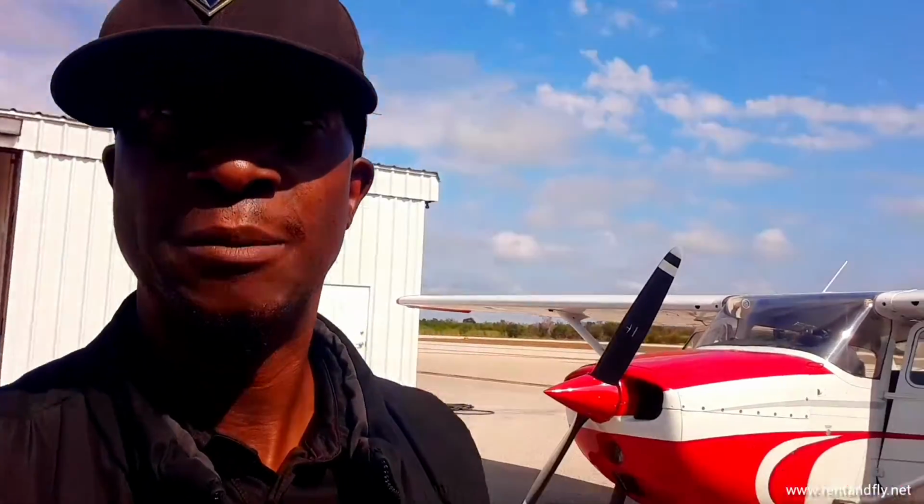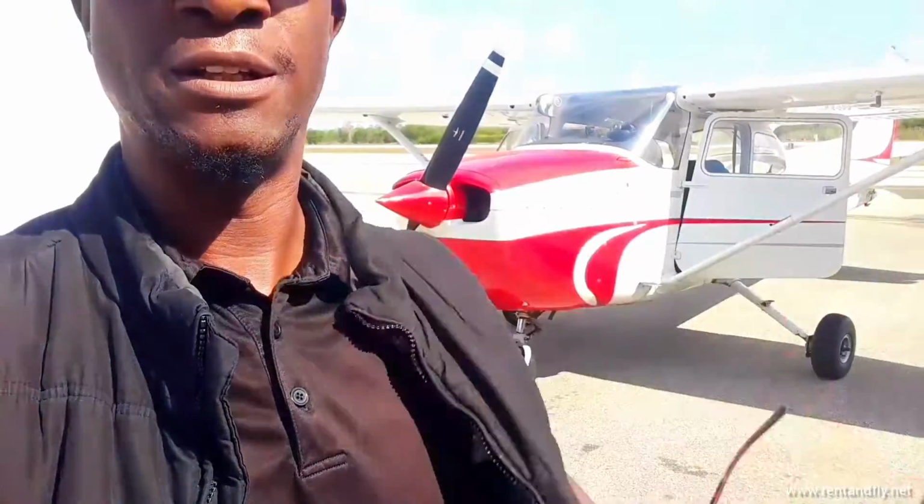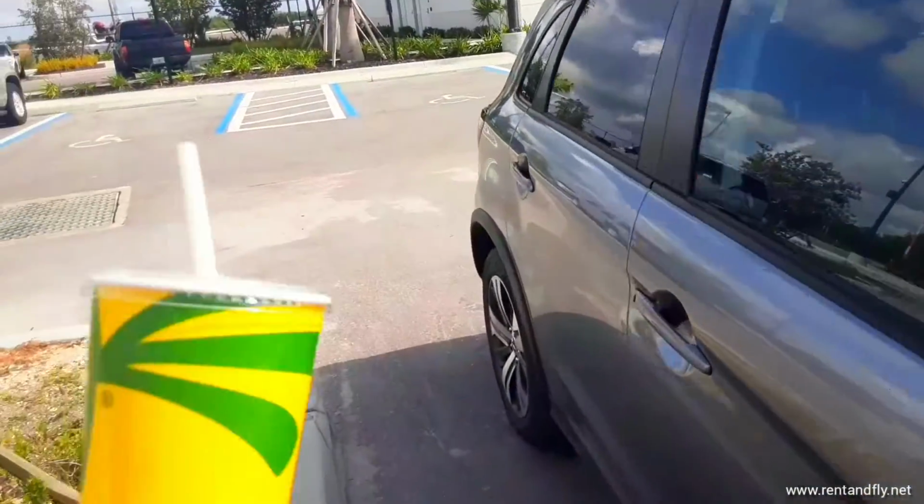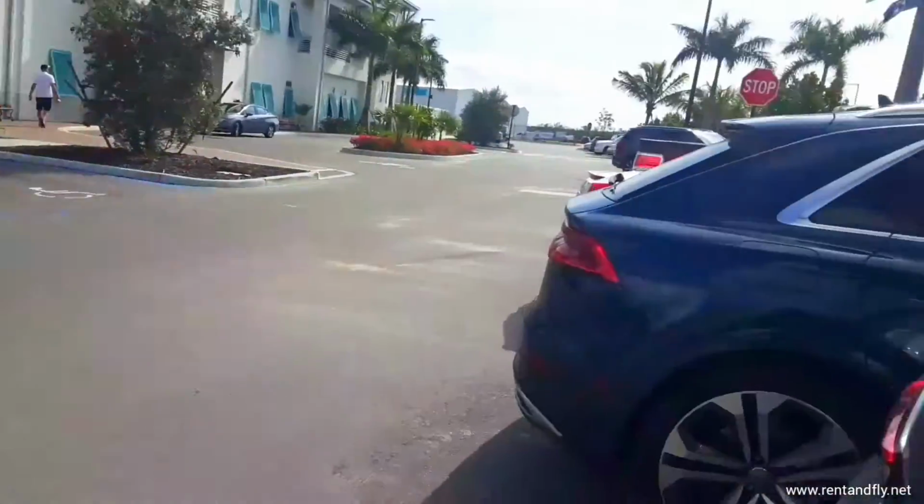As you can see here in Marco Island, the weather is beautiful. I'm actually overdressed with this jacket on. Take it off. So this is our courtesy car. Just went to Pollo Tropical, and we're back.